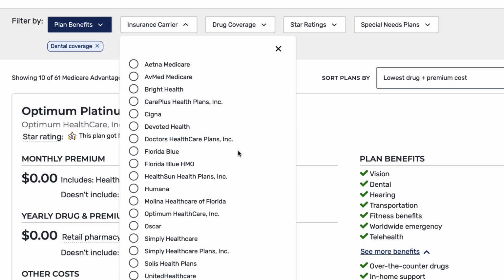With a Medicare supplement plan, there will also be carriers because Medicare supplement plans are offered by private carriers. However, if your doctor accepts Original Medicare, they accept your supplement plan regardless of who your carrier is. So again, Medicare Advantage, carrier, very important. Medicare supplement plan, carrier, not so much important.